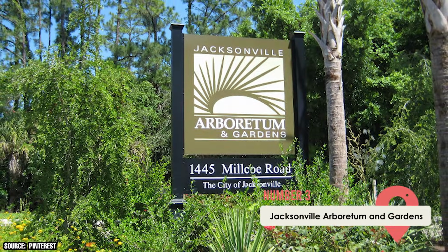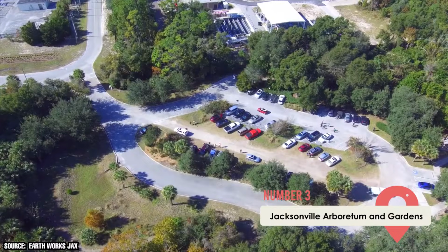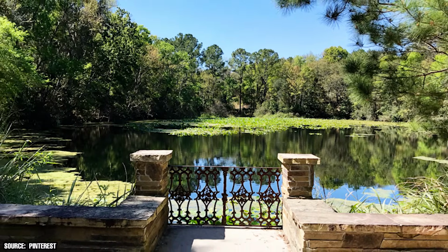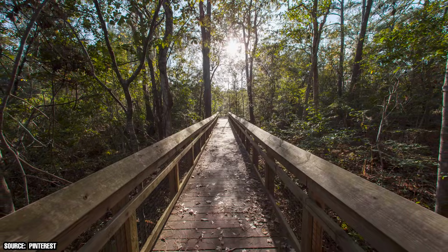Jacksonville Arboretum and Gardens. This beautiful spot sits in the historic Arlington neighborhood. Its features include hiking trails, unique wildlife and plants, and a gorgeous pond. Best of all, it's pet-friendly and offers family hiking trails so everyone can enjoy it.